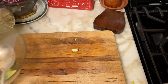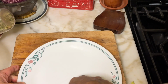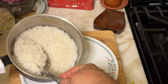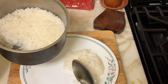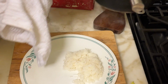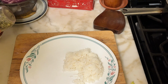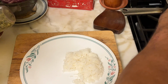Let's get a plate together. Okay, rice. I think I mentioned this before. I always make plenty of rice. I've got fresh eggs from the girls, and I've been sprouting my mung beans. Fried rice this weekend. Let's get some beef with veggie.